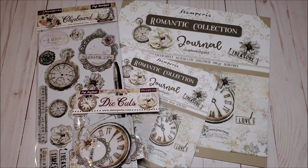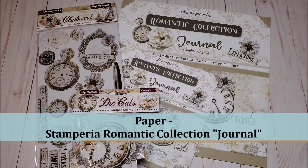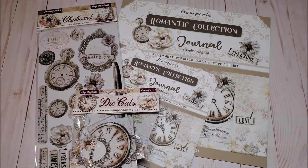I received a design team package from ASC Craft Supplies, and they included this beautiful paper from Stamperia. It's from their romantic collection called Journal. These are all of the items that you receive in the collection.